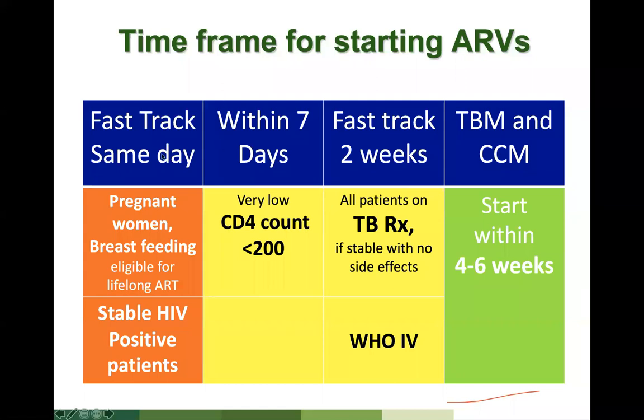If you find that there are women who are very, very sick, she's got TB meningitis or cryptococcal meningitis, you might need to delay the start of ARVs for at least 4 to 6 weeks at that point in time. But all in all, most pregnant women, as soon as they are diagnosed, they should be started on ARVs same time. So that is very, very, very important, right? So in pregnancy, it's same day ART initiation. That is what we want to do.